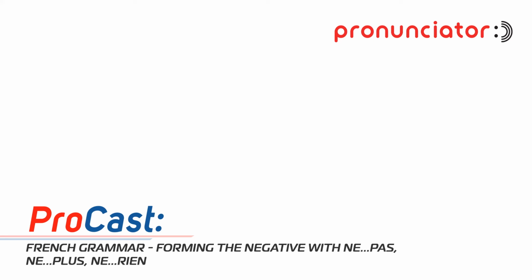But what happens when we start dealing with compound tenses like the passé composé? Does the word order change? It does. Instead of surrounding the main verb, ne and the negative adverb go before the auxiliary verb, usually that's avoir or être. Interesting. Okay, so give me an example. So to say I didn't buy anything, it would be je n'ai rien acheté. Okay, so ne and rien come before the auxiliary verb ai, and the past participle acheté comes after. Exactly. And you'll notice that the e in ne gets dropped before a vowel, so it becomes n'.